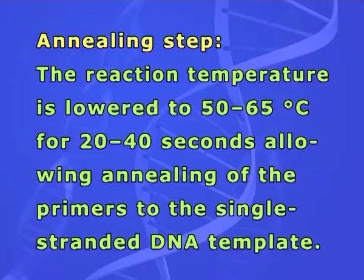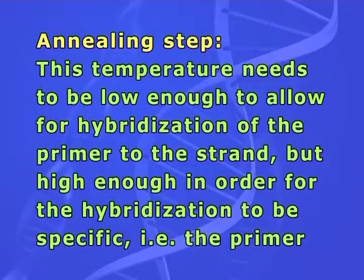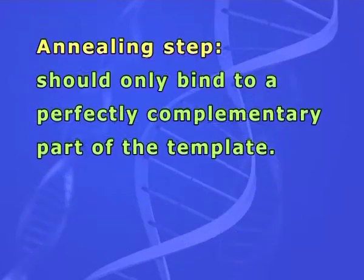The annealing step. The reaction temperature is lowered to 50 to 65 degrees centigrade for 20 to 40 seconds, allowing annealing of the primers to the single-stranded DNA template. This temperature needs to be low enough to allow for hybridization of the primer to the strand, but high enough for the hybridization to be specific, that is, the primer should only bind to the perfectly complementary part of the template. If the temperature is too low, the primer could bind imperfectly. If it is too high, the primer might not bind. Stable DNA-DNA hydrogen bonds are only formed when the primer sequence very closely matches the template sequence. The polymerase binds to the primer-template hybrid and begins DNA formation.